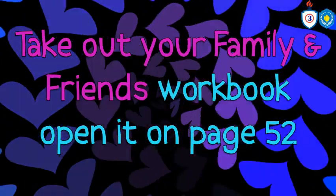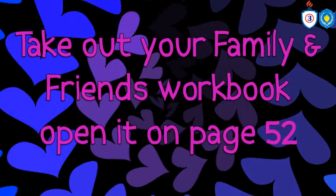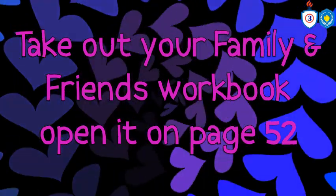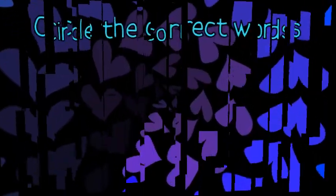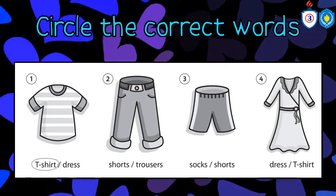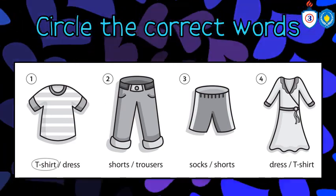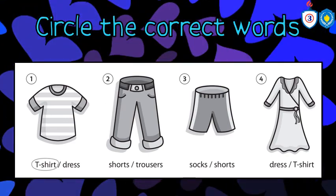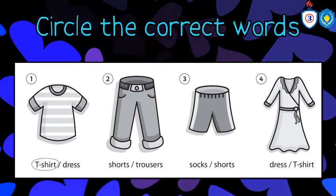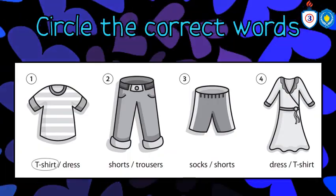Take out your Family and Friends workbook. Open it on page 52. Circle the words. Number 1, T-shirt. Number 2, trousers. Number 3, shorts. Number 4, dress. You can circle in colored pencil if you like.